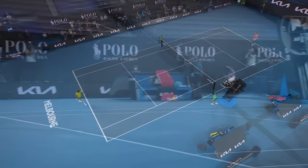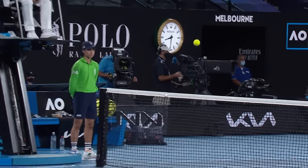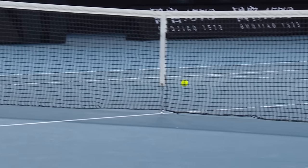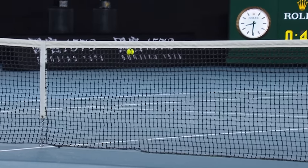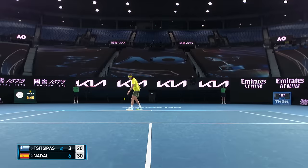And I don't think anyone expected that. No. Made me jump in my seat when he hit that. Especially the person that needed to expect it. He clearly didn't. Such variety from Nadal on the forehand side.